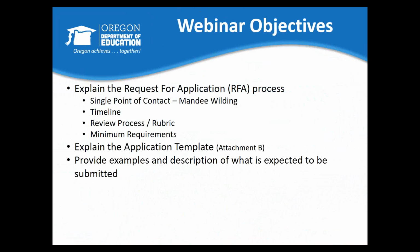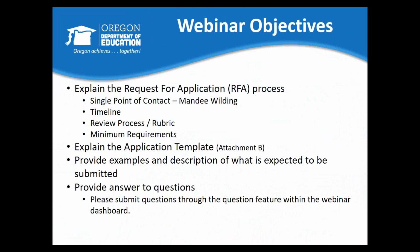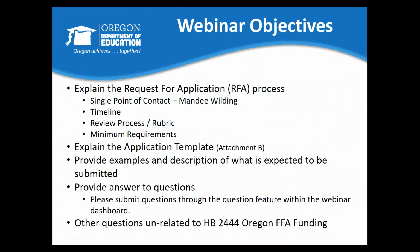These are just examples. They're not finite. It's not the absolute. They are hypotheticals, because every program is different and every deliverable associated with this grant could be different to each school. We're going to provide answers to questions, and a reminder, please submit through the question portal.